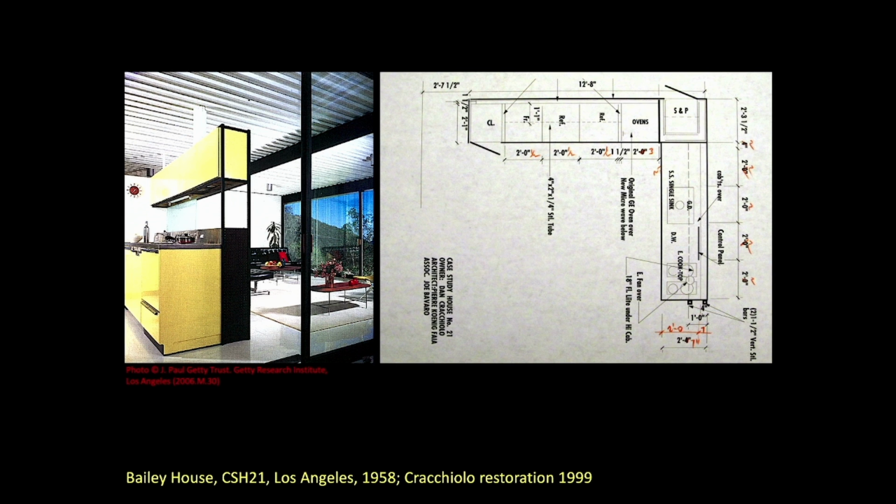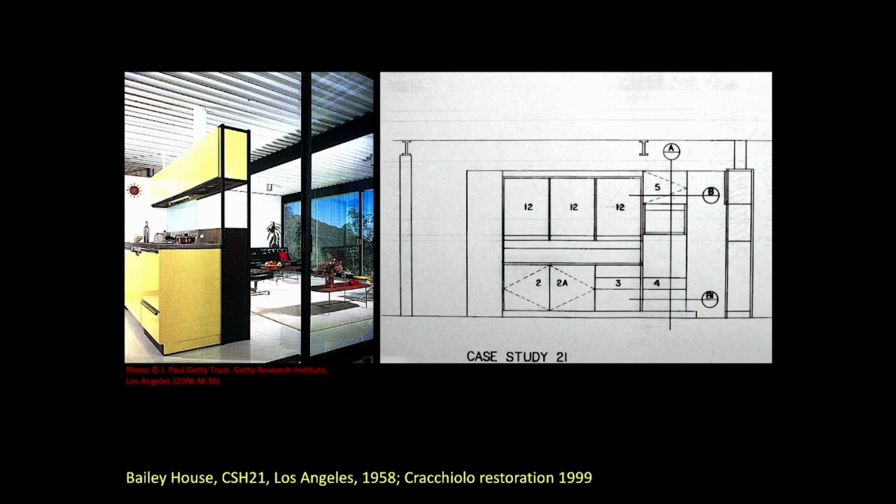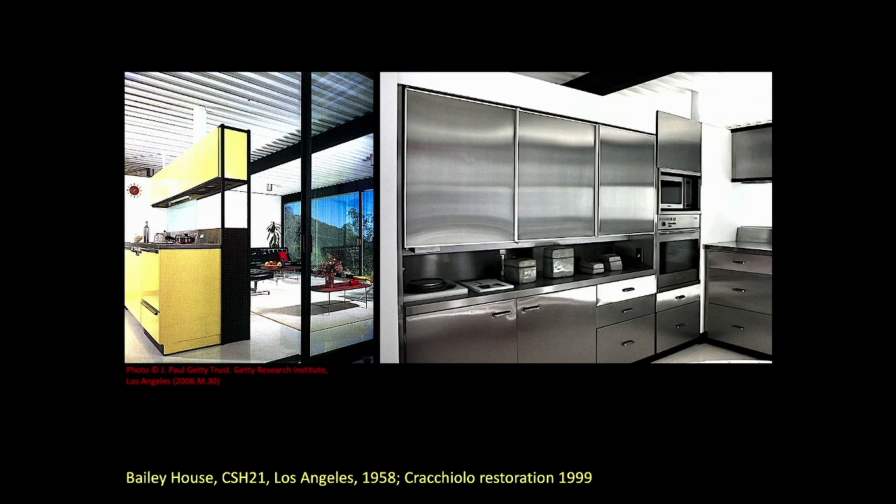Anyway, there's the plan, and there's the elevation, not of the side you see in the photograph, that's the side just outside the photograph to the left. That side you see there. So there we get a new kitchen, a 1998 version of a 1958 kitchen. So it's about 40 years later.